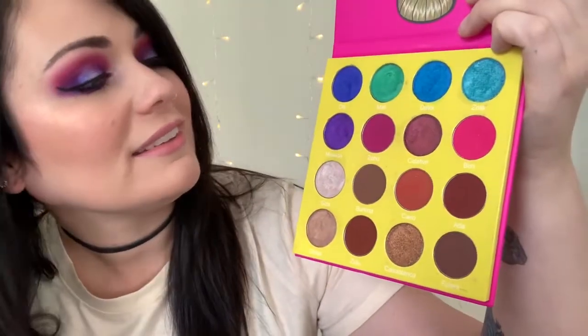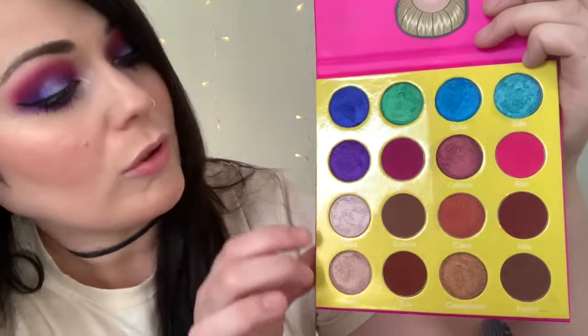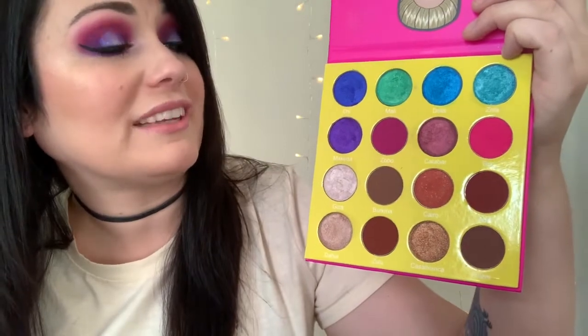And I'm so impressed with this formula. Juvia's Place just kills it. The first 2 rows are colorful, and the 3rd and 4th rows are more browns and neutrals. And I think that's so smart because you can create so many looks with this palette. And the formula is just the best. It's amazing. I love to do a blue and pink look, like a cotton candy look that I found on YouTube. I just like to YouTube Masquerade Mini eyeshadow looks.